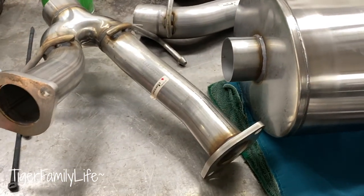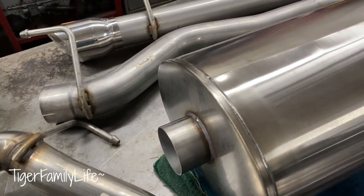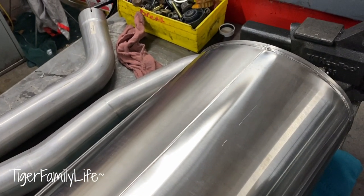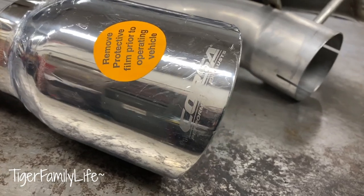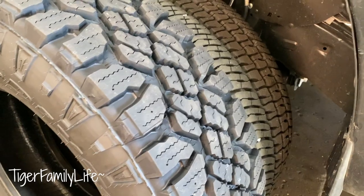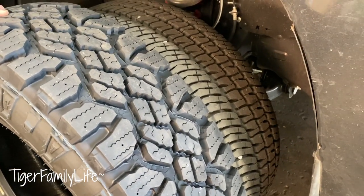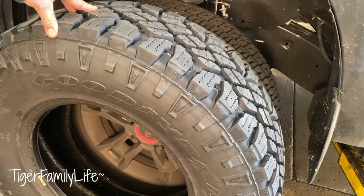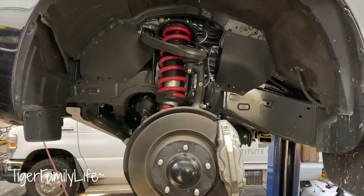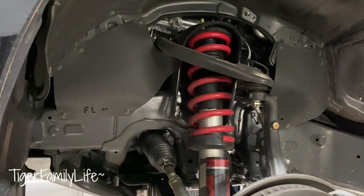Now, here it is, out of the box. Check it out, Corsa exhaust. Be putting on, man, that's a lot more aggressive looking and a lot bigger. I hope it fits. Oh, here's one off. Let's check it out without the tire.